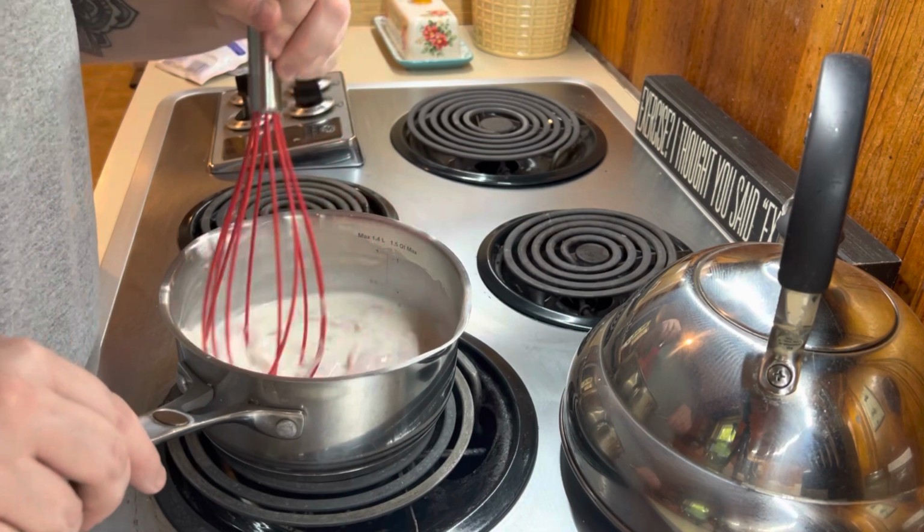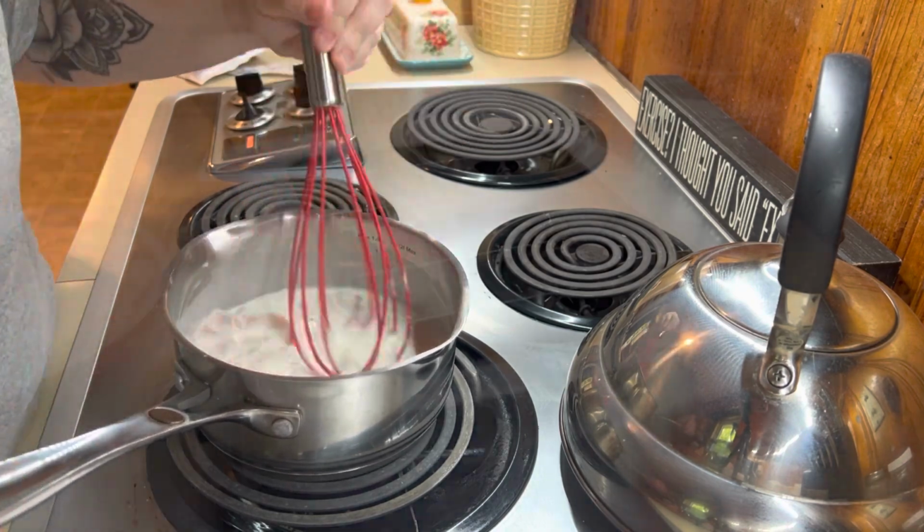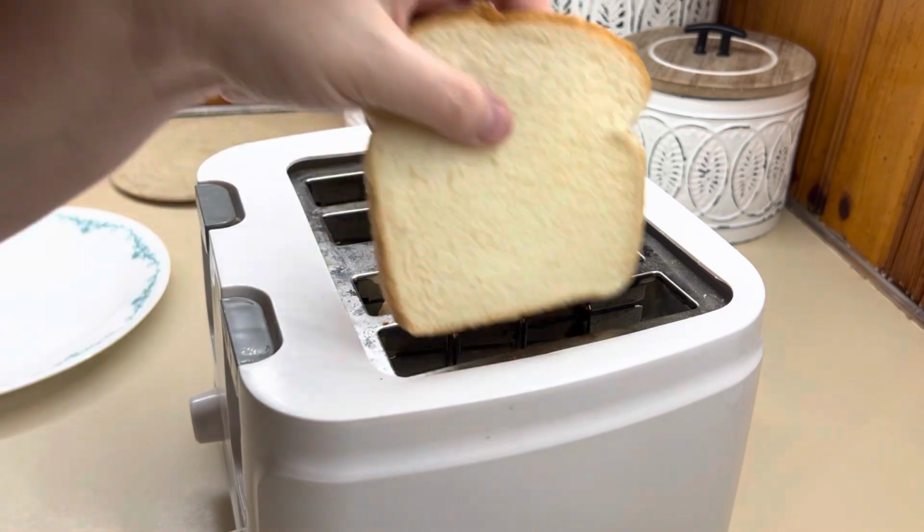I went ahead and added in my diced up ham, and I'm just going to give it a mix and combine it all, and then I'm going to go ahead and make my toast.